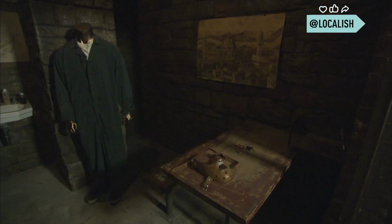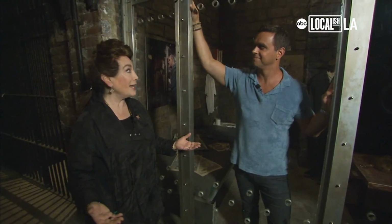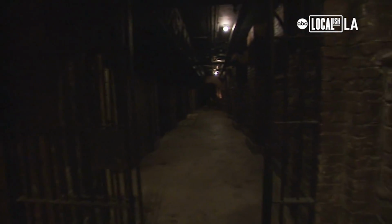Still ahead on Localish LA, we're venturing down into one of the Hollywood Museum's creepiest exhibits. It used to be a bowling alley and speakeasy during Prohibition days where we're standing now, and today it houses the Hannibal Lecter jail cell.